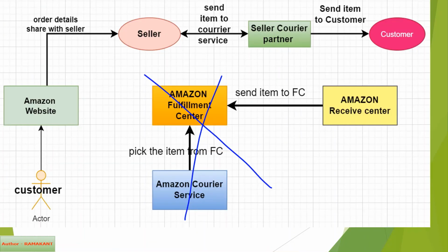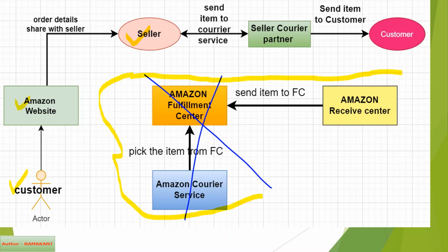On a diagram for this also, to understand it better, here you can see the customer visited the site and placed an order. Amazon will share the details with the seller only. You can see no details are shared with the fulfillment center, and the seller will basically take care of the fulfillment. The seller will send the item to the courier service, or the courier service might pick it up from the seller location, and then the courier partner will send it to the customer. So this whole is the Amazon network. The seller is not using this particular Amazon network. So basically the seller is using their own logistic system or some other party's logistic system.